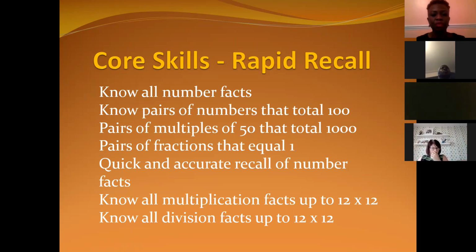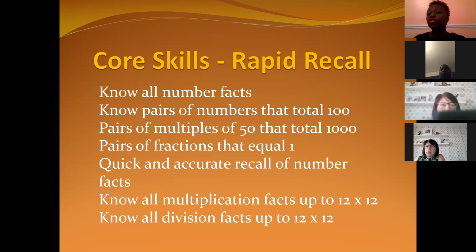Same as well, they should be able to recall pairs of multiples of 50 that total 100. They should be able to know pairs of fractions that equal 1. So half and half is 1, 3/4 and a quarter is 1. They should be able to recall those rapidly. Okay? Quick and accurate recall of number facts, which is similar to what we've done. First of all, we start by knowing them. Then they have to be quick and accurate.